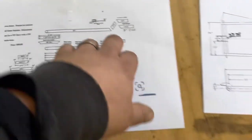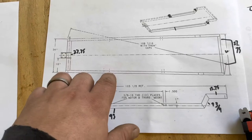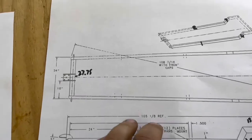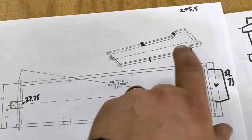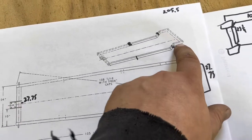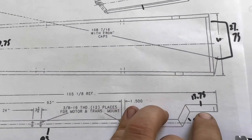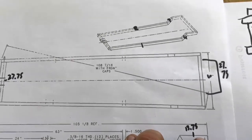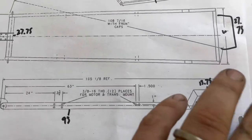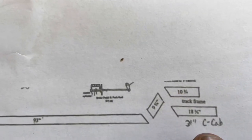So the way it's going to work out is I'm going to cut 1, 2, 3, 4 pieces, then 5, 6, and then these last two pieces right here are gonna be the very last ones I cut. And in doing that, it's gonna allow me to have a 13 3/4 inch tail fin there. So that's gonna work out pretty good, I believe. And that kind of gives us a happy medium in between the two as far as the street chassis and the track chassis.